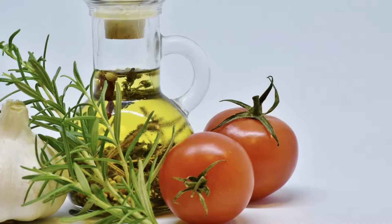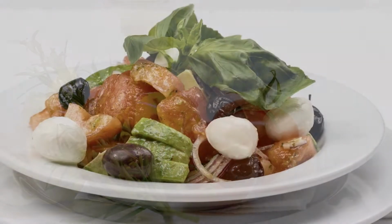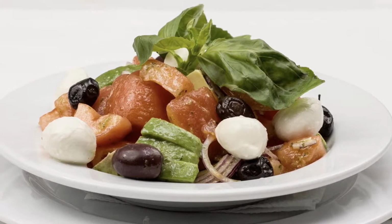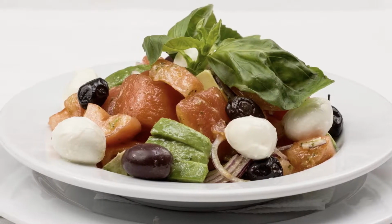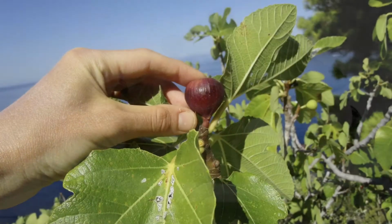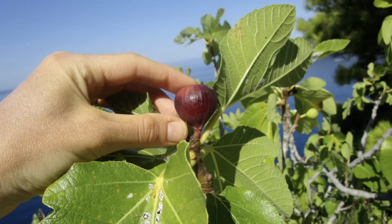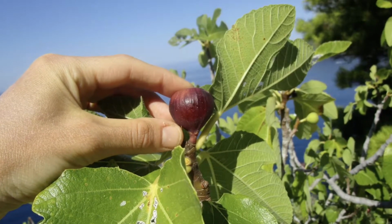Some of the most commonly cited health benefits of a Mediterranean way of eating and living include improved heart health and reduced risk of stroke, balanced weight and metabolism, reduced risk of cancers of the breast, colon, and stomach, preserved memory and brain function, and a more balanced mood.